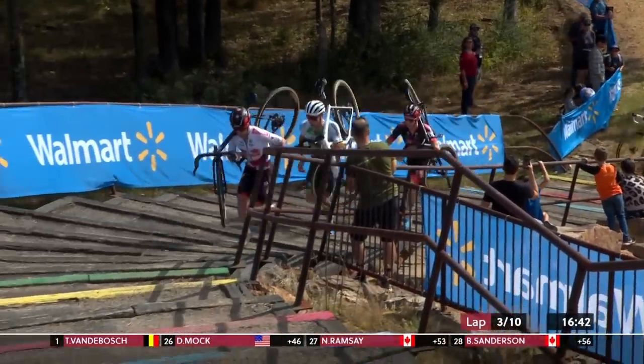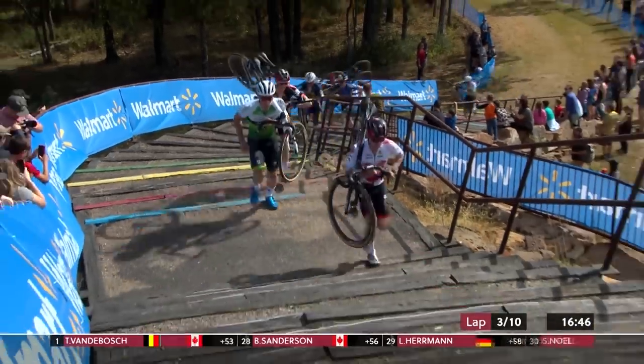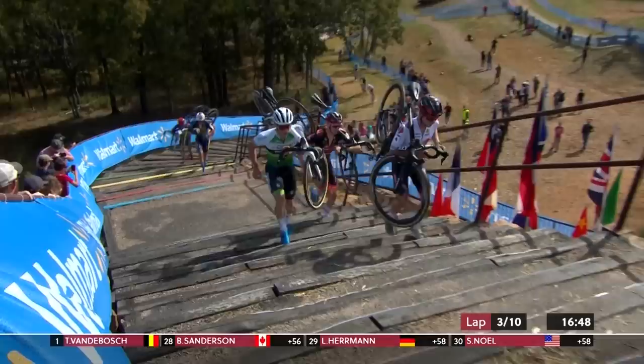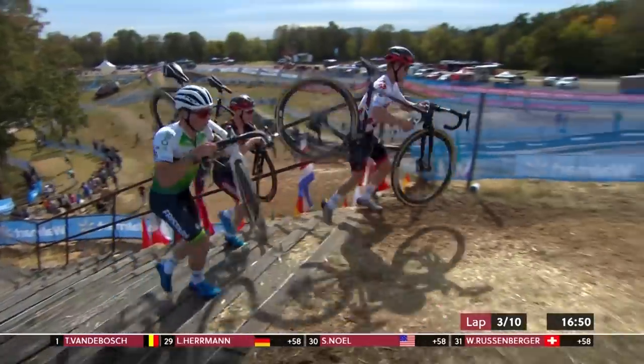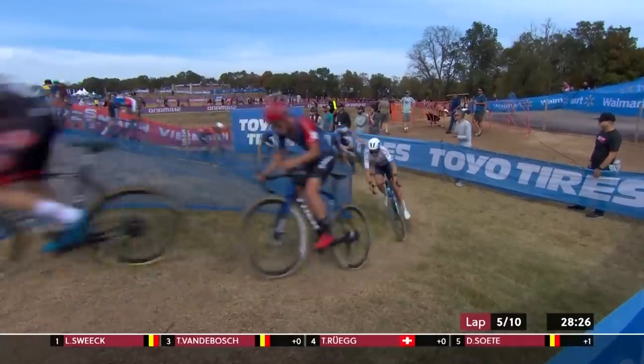He's just one foot in front of the other all through these stairs, and you can see a lot when these riders are running on the stairs. Their body language, how quick they're going. But right now, Sweck looking like a boxer in the ring, the left hand, right hand, going back and forth. So more than 10 riders within 10 seconds of the front right now.